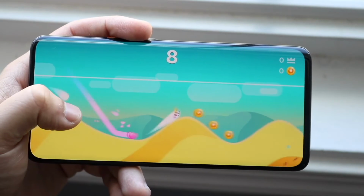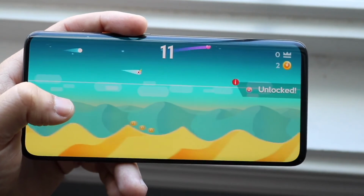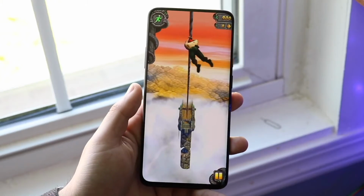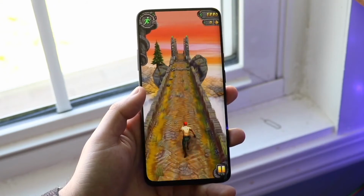But even stepping it up to heavier, intensive gaming and that side of things, you're also going to be getting a really good performing phone from this type of device as well. And at the end of the day, when you're using this phone, when you're messing around with it, you're going to be having a very smooth and very good performance from this type of device for sure. So in terms of performance, thumbs up for me.